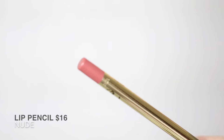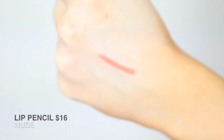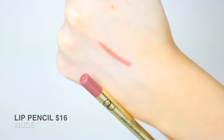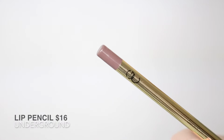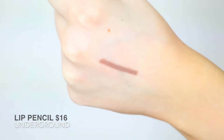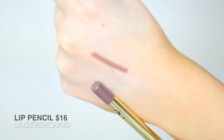I got two lip liners, one in Nude and the other in Underground. I'll put the swatches now. Let me show you all the ways. These are great. They are really smooth and soft.